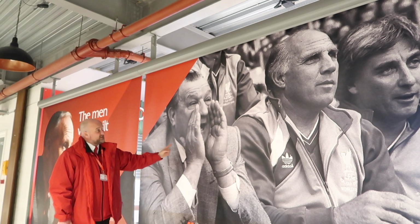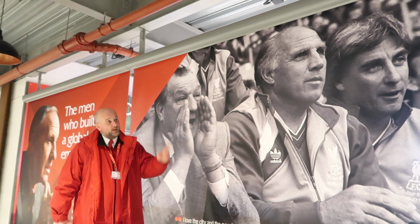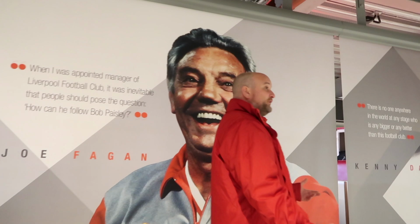From 1981 to 2018, this was the only man to win 3 European Cups with one club. The greatest manager we've seen at this club to date in terms of success, Bob Paisley. Moving on now to, in 130 years of history, Liverpool have only ever had one Scouse manager.